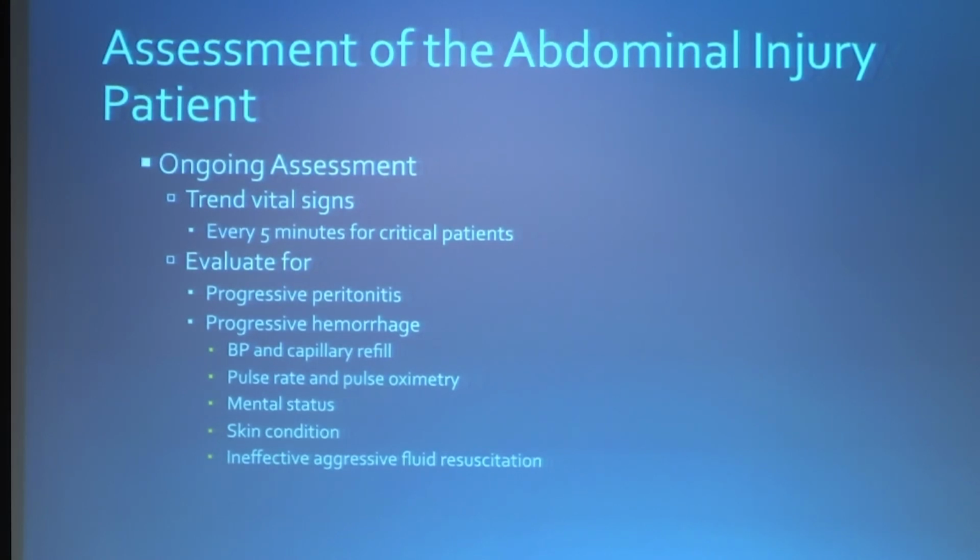Trend your vital signs. If they're unstable, I want to see it every 5 minutes if you can. That doesn't mean you have to take a full set of vital signs every time, but if they're tachycardic, it's easy, and you've got them on a monitor, you can easily record their tachycardia. If your blood pressure is really hypotensive, you may only be able to palpate it. You may not have two numbers for me.